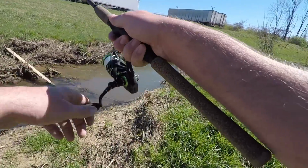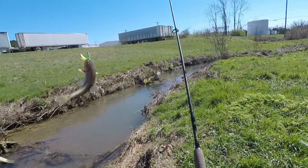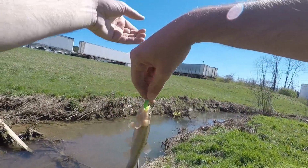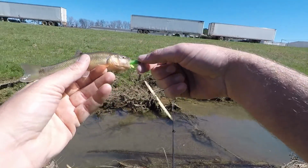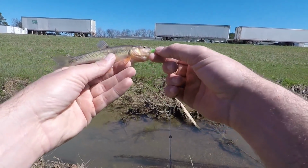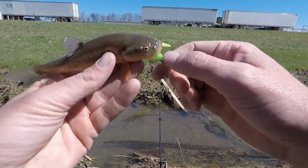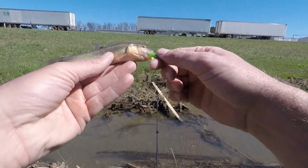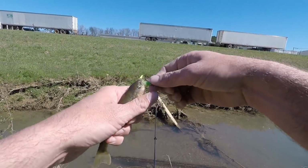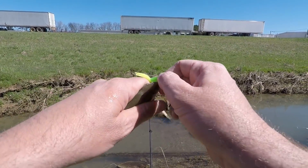Number two. And that's a different species. This is a creek chub. So the first one I caught was a shiner, and this one's a creek chub. People a lot of times call the first ones creek chubs. The chub has the little horny things on his head.